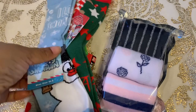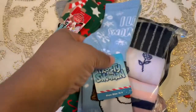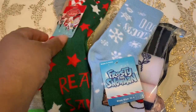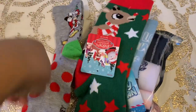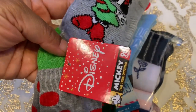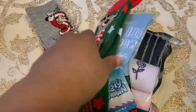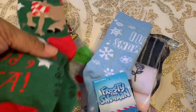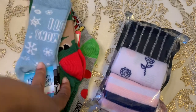And from the Target dollar spot, my daughter wanted some socks, so I picked her up Frosty the Snowman, or she picked it out, Rudolph the Red-Nosed Reindeer, and these Christmas Disney Mickey socks. And she has a little foot. She can wear a size 5, a 4, actually. Is it a 4 or a 5? It's a 4 or a 5. So, these were $1 a piece.